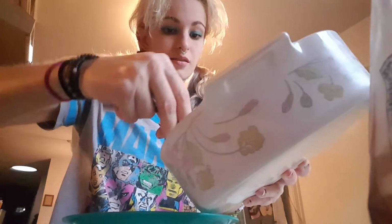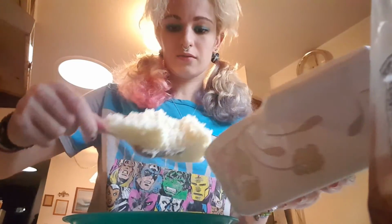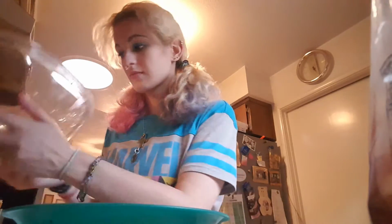Okay, now I'm going to add some buttered rice that I made. It's always tricky when the rice is cold. Alright, I added the rice. Now I'm going to slice up some cheese. Normally I go for a Colby Jack, but mild cheddar is just as good in my opinion.